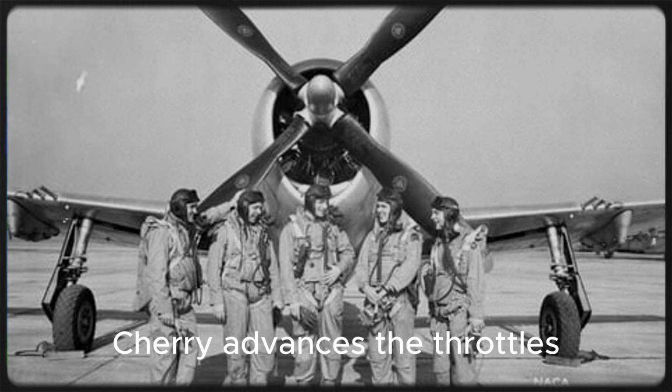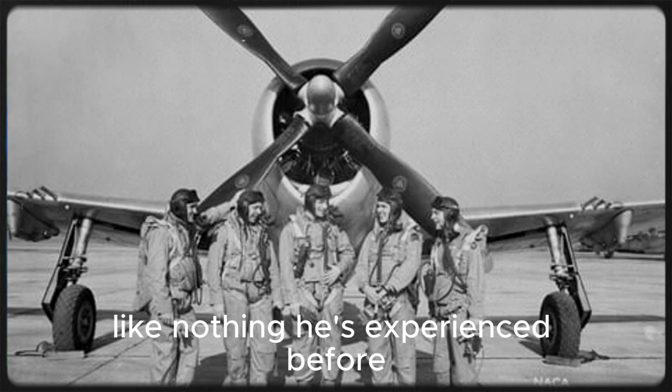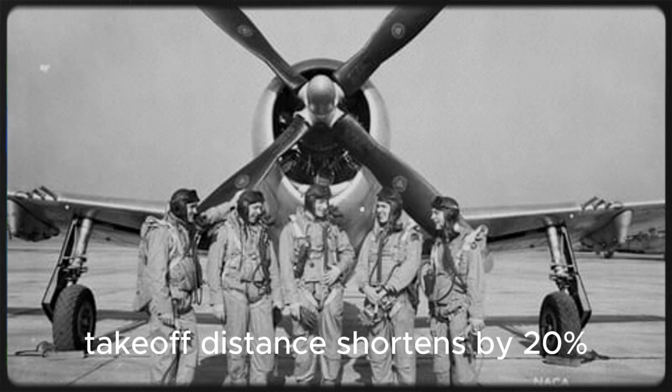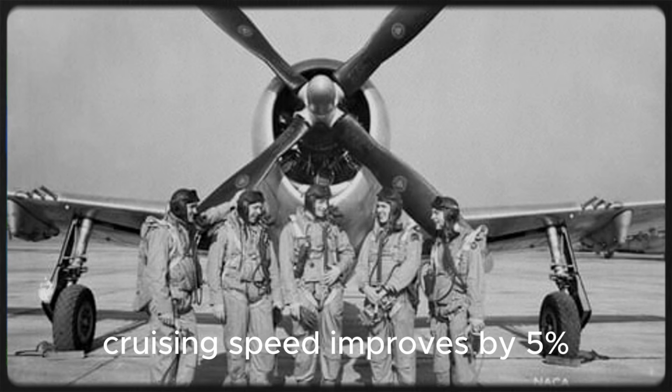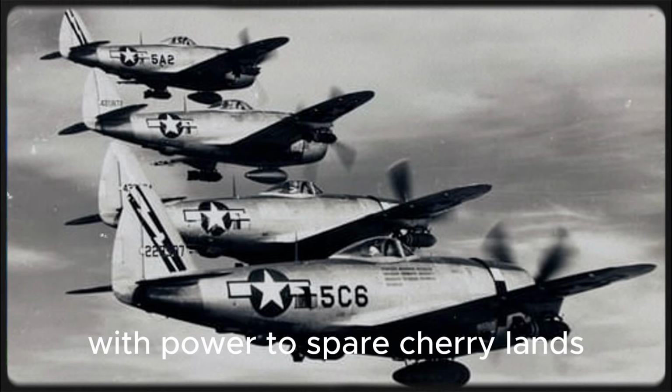Cherry advances the throttles and pulls back on the yoke. The aircraft climbs like nothing he's experienced before. The climb rate increases by 22%. Takeoff distance shortens by 20%. Cruising speed improves by 5%. The 247 clears the Rockies easily with power to spare.